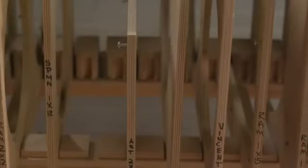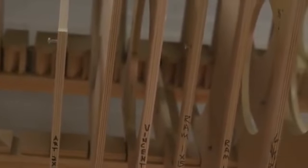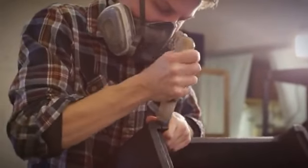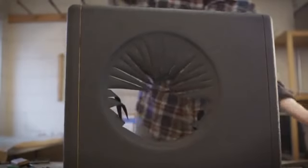We try to use as many local ingredients as we can. The handles are made by a local guy who does leather work. The wood comes from not far away, and it's solid pine. The reason why we use solid wood for the cabinets is it seems to have a much more resonant and snappy tone. It's very warm, but at the same time very, very quick in the transients.